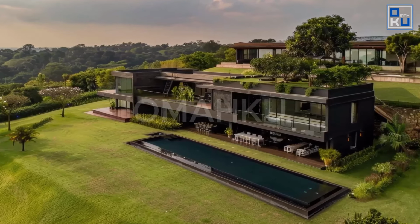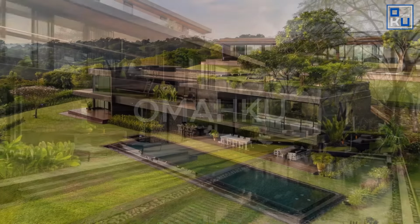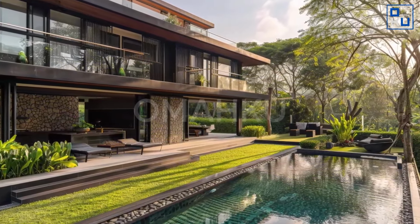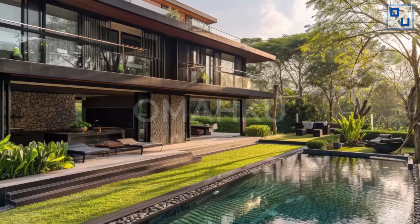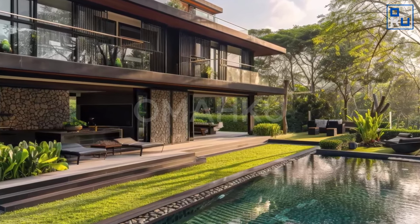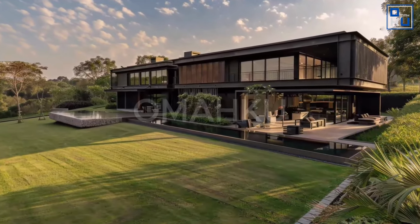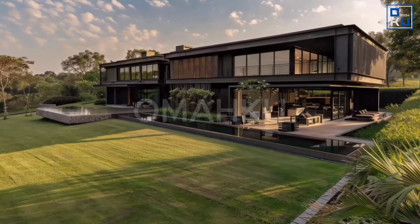In the synthesis of these six points lies a blueprint for the seamless integration of nature and Black House architecture. It's a concept that transcends mere construction, evolving into a symbiotic relationship between the human-made and the natural world, a testament to the enduring power of design to unite us with our surroundings.